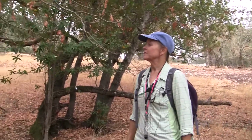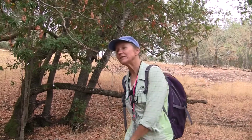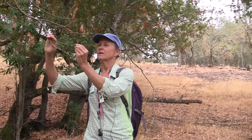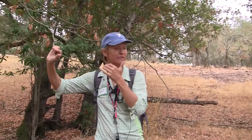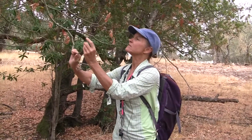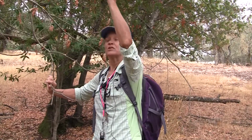Did you all read that? Okay. So especially in California, where we've been going through these drought seasons and then really wet seasons, this is just a really cool thing. So here's a twig. And if you looked at your diagram, you can follow along. But basically, what's happening here? What's this? Yeah, this is the terminal bud. And what is the terminal bud? It's next year's first leaves, right?